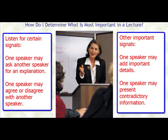There are certain signals that speakers will do or say which helps you know that an important idea is about to come. For example, one speaker may ask another speaker for an explanation. For example, you might hear on a TOEFL test the first speaker goes, "So it's important that we understand what photosynthesis means." And then the second speaker goes, "Photosynthesis? What is that? What does that mean?"